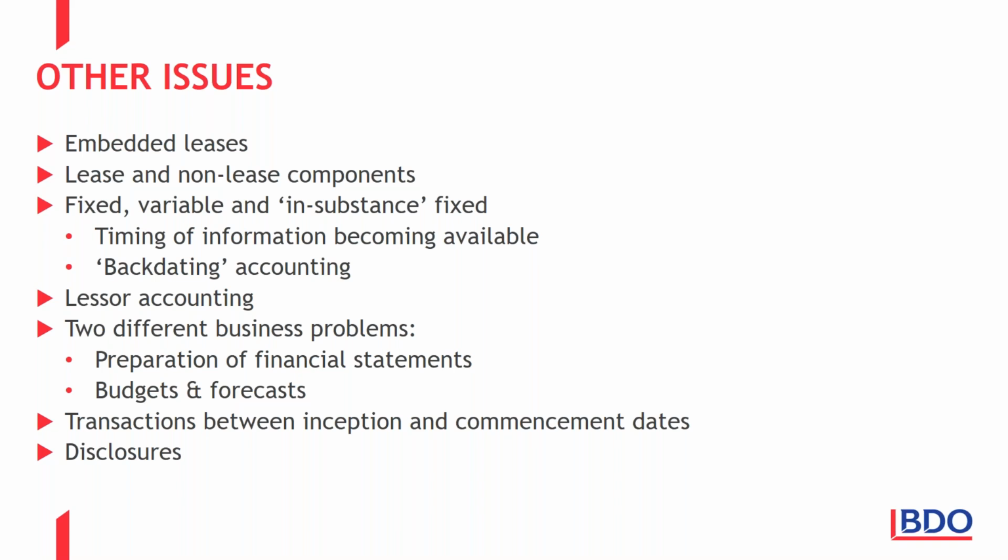The other one is lease and non-lease components. This is something that really is interesting. I don't think any software solution can give you the answer to this. And actually, I think it's a whole project all by itself. The standard is very clear that lease payments or payments that are linked to the leasing of assets in some cases have to be broken up into lease and non-lease components. And I'm actually going to link this to the lessor accounting bullet point on the slide.